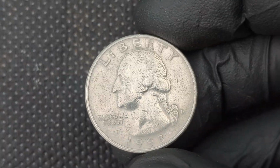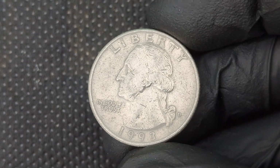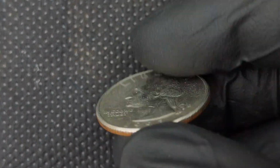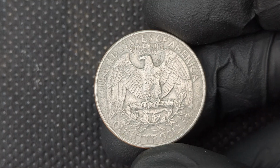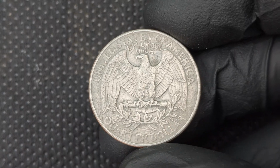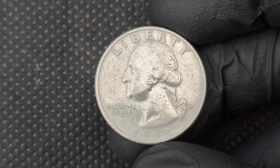We're diving deep into the 1993 D mint mark Washington quarter dollar and why one version of this coin is now valued at over $1.6 million in the current collector market. That's not a typo. $1.6 million for a coin that was once worth just 25 cents. Let's find out why this coin is so valuable, how to tell if you have it, and what steps you should take if you do. Stick around. This could change your life.